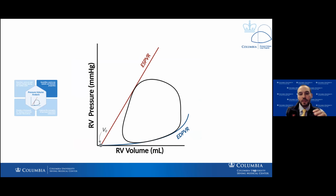The systolic properties of the ventricle are captured by this line here in red, which is the end systolic pressure volume relationship. It connects 2 points. The first is V0, which is considered the unstressed volume of the ventricle. That is the amount of blood you could put into the right ventricle before there would be an increase in pressure. Think of it as the amount of fluid you can put into a balloon without seeing it expand.